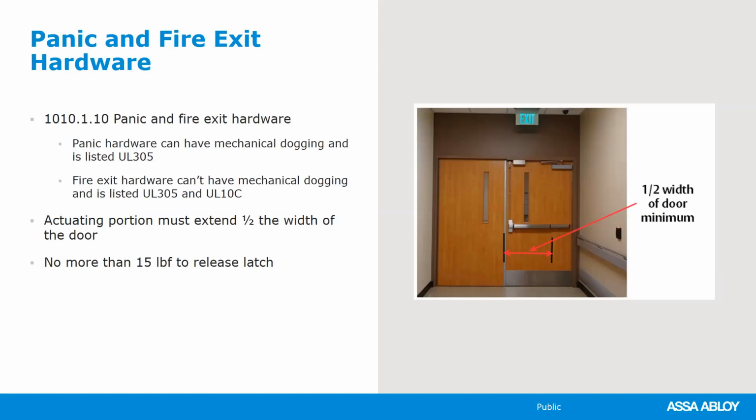Now, there are some more stringent requirements out there, specifically California, which we will talk about. California says 5 pounds of pressure to release the latch. So 5 pounds of force on that rail. We have addressed that situation.